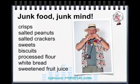When you stop and think about it, it's really obvious which foods are likely to be difficult for the body to process and detrimental to the brain's functioning. It's not pure food, is it? It's stuff that we've messed about with.